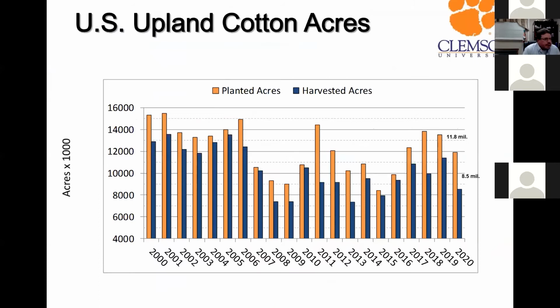This is U.S. upland cotton acres for the last 20 years. And the way this is set up, the orange bars are the planted acres and the blue bars are the harvested acres. You can see all the way over at 2020, we planted 11.8 million acres of cotton this past season across the U.S. cotton belt. And you can see that's down from the previous 3 years.